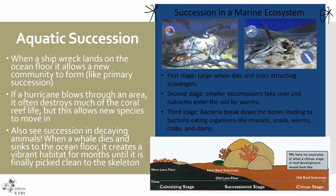When you have a very large animal like a whale die and sink down to the bottom of the ocean, it is actually going to create a small little ecosystem or community down there of all the animals that are going to come and feed on it. And this will actually last for quite a long time, quite a few months, and you'll have these stages of different animals moving in, and you can read them all right here.